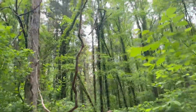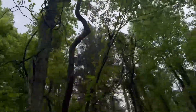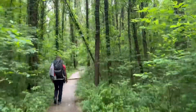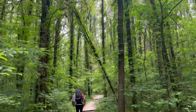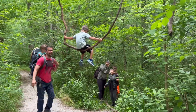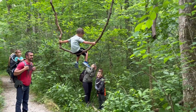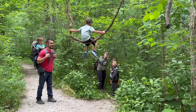If you do have a toddler and are looking for a backpack carrier, I would highly recommend one. It is so nice to be able to just put them in there and still get to be hiking fast to get more hikes in without them getting super tired. So check out the link down below. And as you can see here, this trail has a pretty cool little feature. This vine, we stopped here for probably 30 minutes and just had some fun with this one.